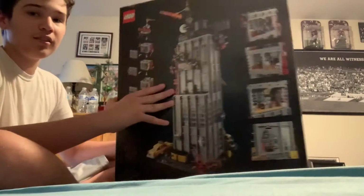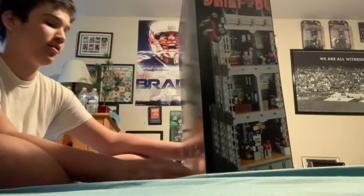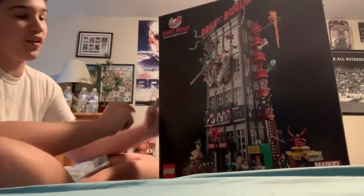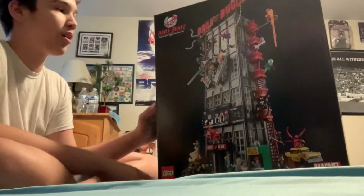Here's the back of the box. And then it has that boring all black design. I understand why they use it for some sets, but for sets like this, it just doesn't make much sense to use it. And the Daily Bugle logo does have Marvel, but the top usually has Marvel or something.